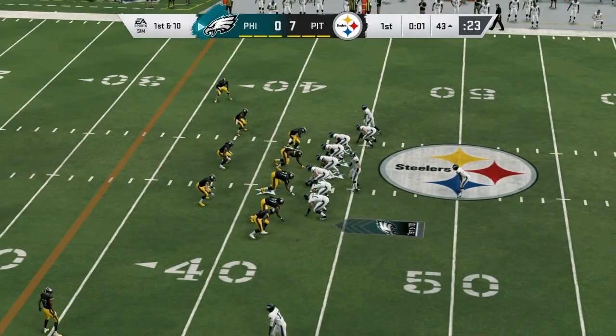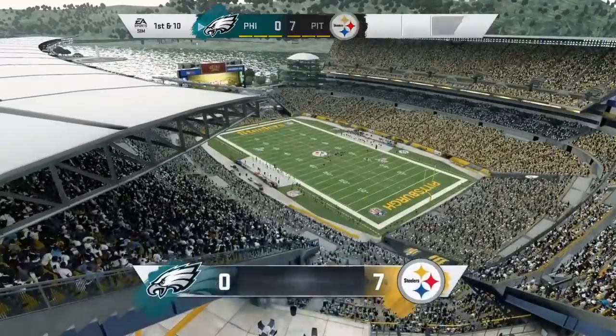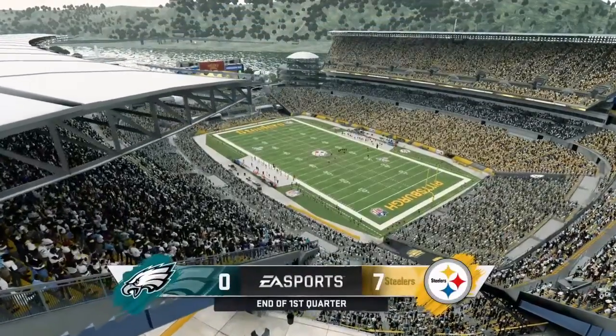Operating out of Steeler territory now. Here's 1st and 10 at the 43. After one, 7-0 on EA Sports.